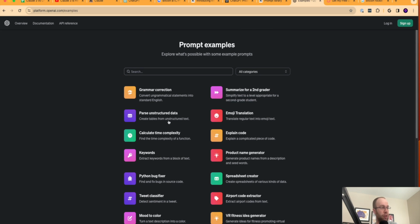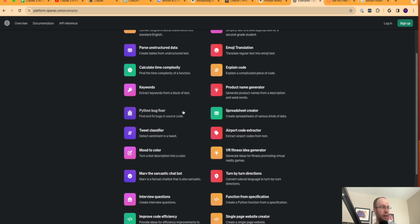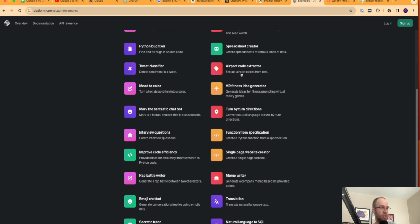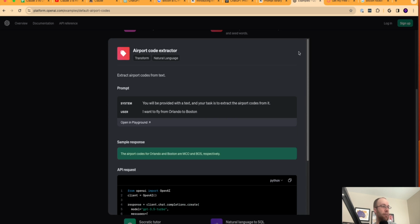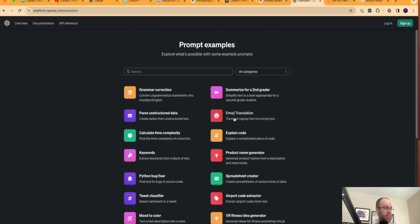So, for example, if I wanted to extract keywords from a block of text, spreadsheet creator, Python bug fixer, tweet classifier, turn-by-turn directions, airport code extractor. I'm just going to click this one. You can open it in the playground. I'm not going to do this. But you'll see here it's giving you head starts and guidance on prompts inside ChatGPT. Just a great resource to have from a company.